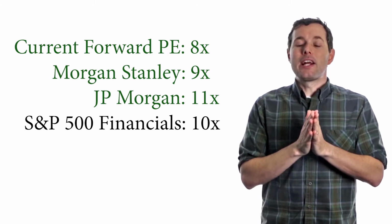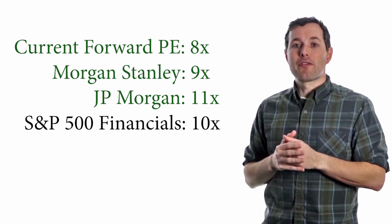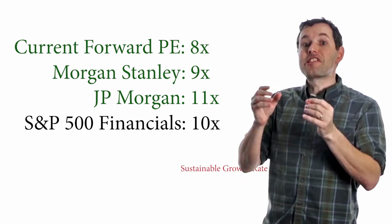But before we jump ahead and just use that one, there's another valuation tool that I think is very useful for financial companies, and it's called the sustainable growth rate.